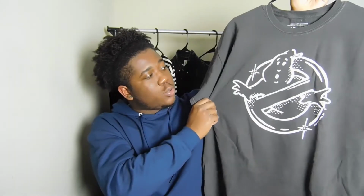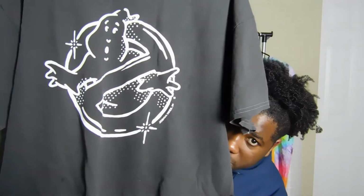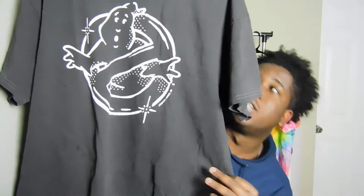For the second to last item, we have this Joshua Valdez Ghostbusters tee from Urban Outfitters. And if you guys do not know who Joshua Valdez is, he's the one that was mainly responsible for the outlining of mostly black and white items, for example, white Air Force Ones, a few years back. Now, as you guys can see on the logo, it is the signature Ghostbusters logo that he just went over in white outlining.